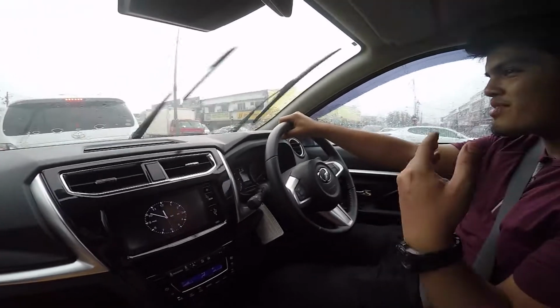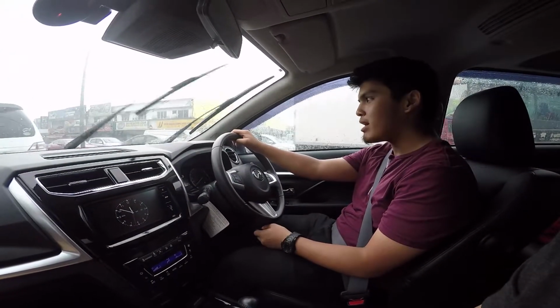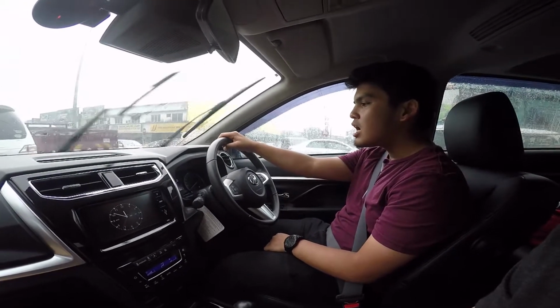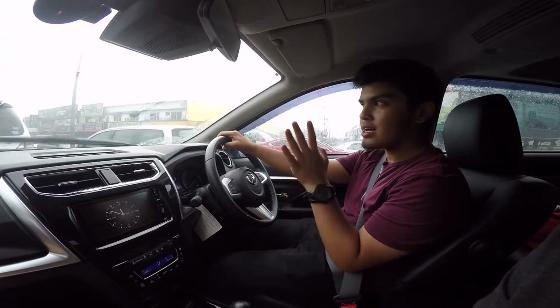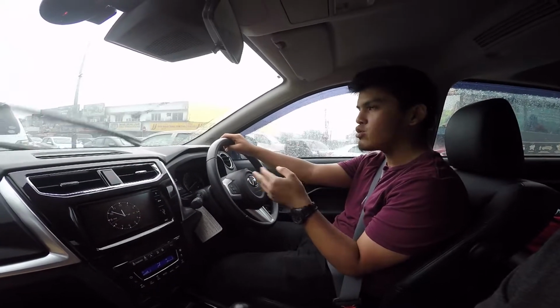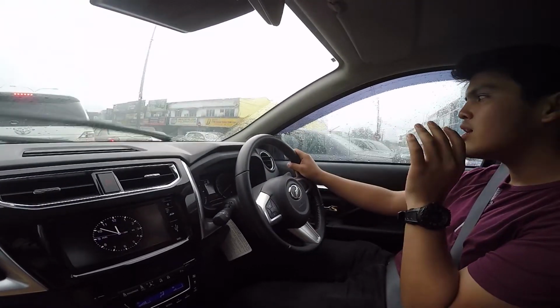I mean, the fuel consumption for this car is actually not bad. Claimed by Perodua is about 15.6 kilometers per liter. I can't tell what my economy is like yet because I've only driven it for like 5-10 minutes, so the figures right now are going to be irrelevant.